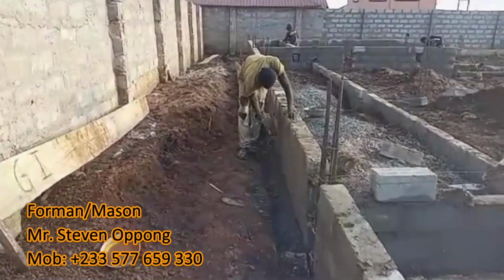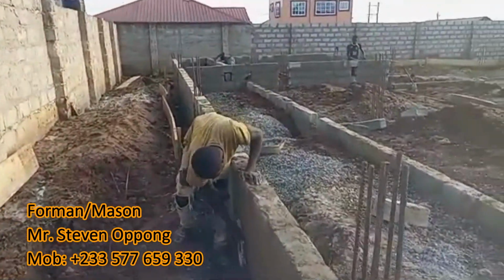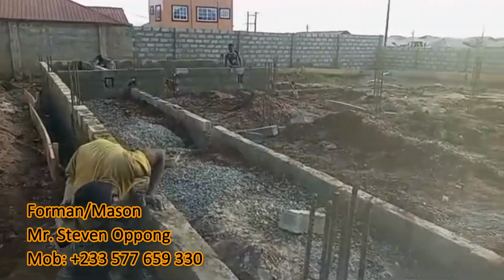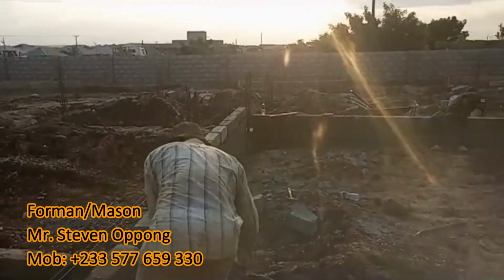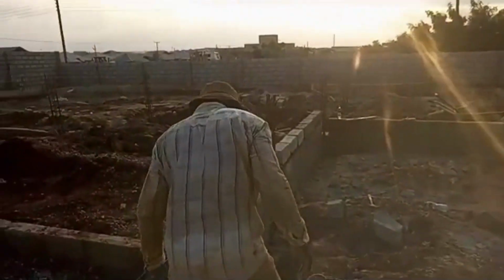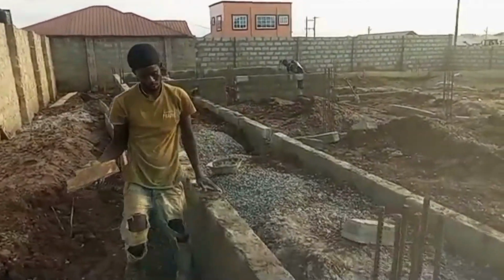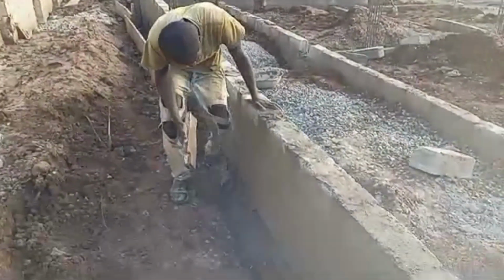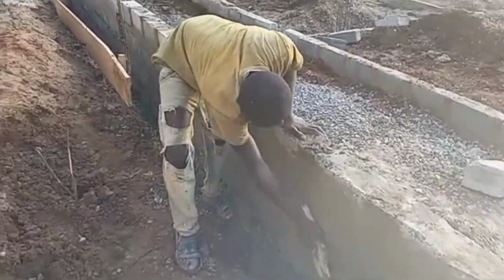If it has to go more than 7 courses, it means that we have to do a footing beam in this particular area. We have to cast the beam, and then lay another block, because this side will have to come up in order to match with the other side. And this will also take a lot of filling. As you can see from here, there's a lot of depth here.